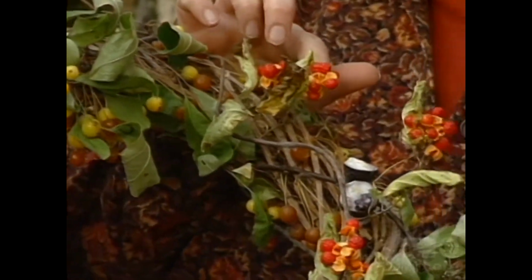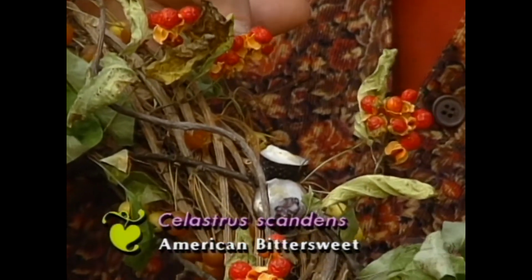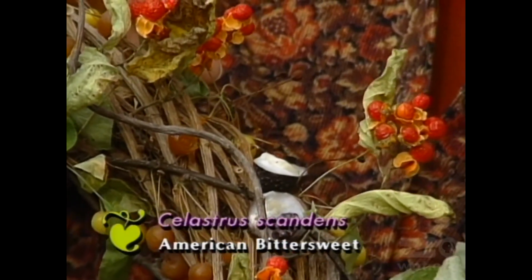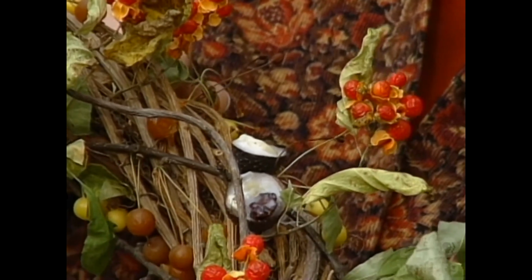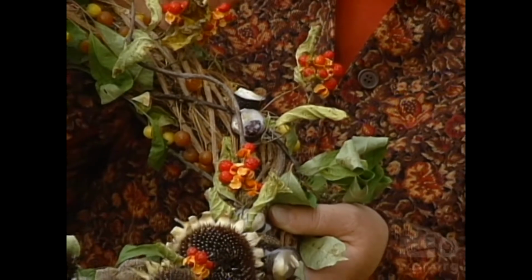Well, now I recognize this. This is bittersweet. In my yard, it seems to attract bluebirds, but much later in the winter. Wow, you're so lucky to have them. Yeah, it's nice to put this out later on when they come back. It'll give them a nice treat to start in on, February, March maybe, to hang this kind of wreath.